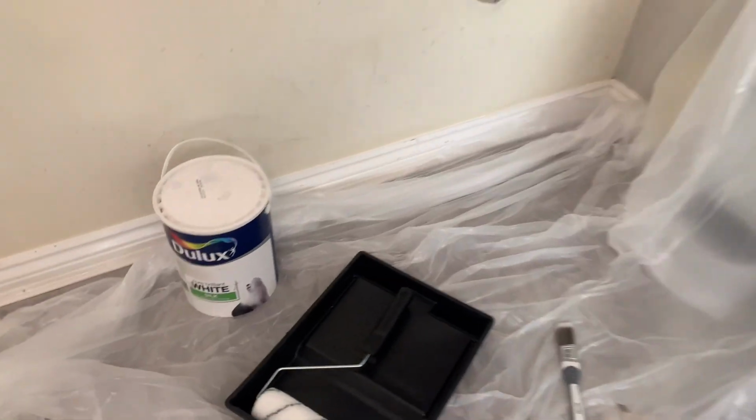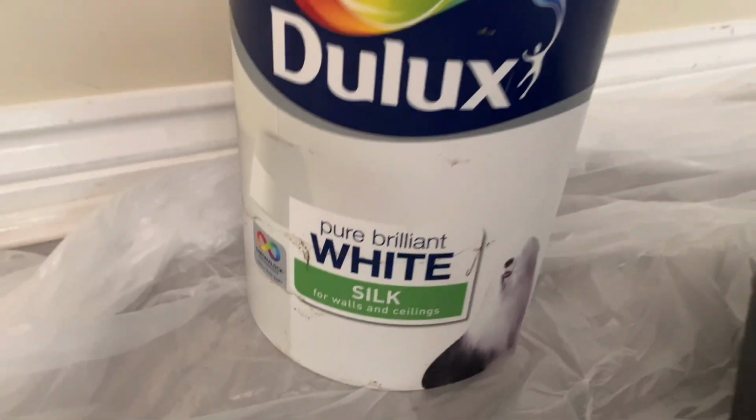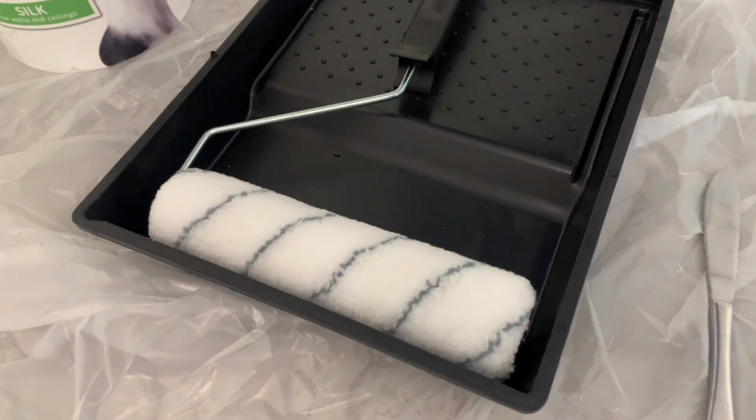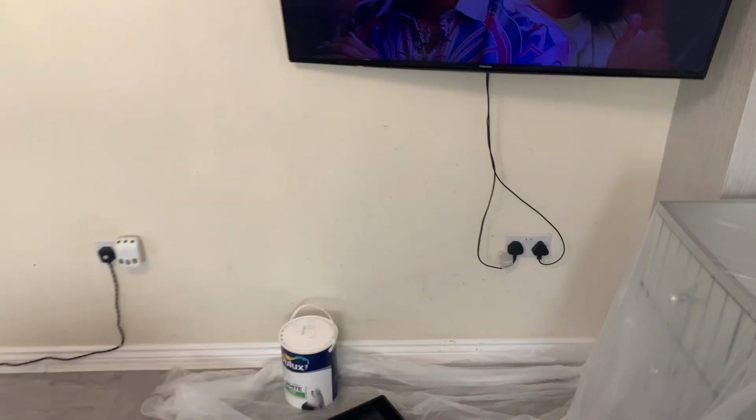I like the silk finish instead of the matte because it's a bit of a sheen and it reflects nice under lighting. So I got a nice cutting in brush and a paint roller and some masking tape for the edges as well. I like to use frog tape. This is the green one, extra wide, is brilliant as it doesn't rip off the wallpaper or paint that you put it on.